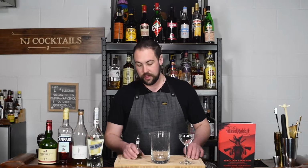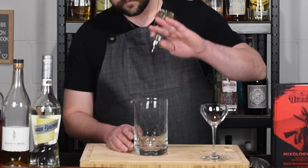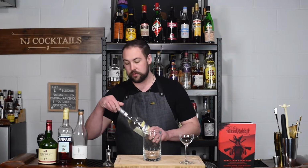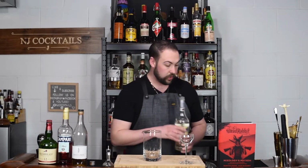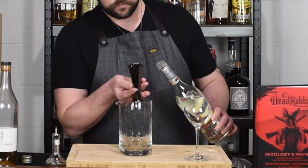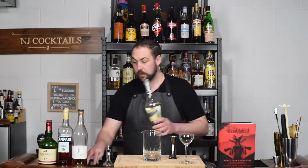To start it off, we need 2 dashes of absinthe. This is a Japanese dasher bottle, so each dash is really only a half dash, so for 2 dashes we're just going to do about 4 bumps. We're going to do half an ounce of white chocolate liqueur, creme de cacao. We're using Marie Brizard white creme de cacao. Then we're going to use the same measurement, half an ounce of banana liqueur.